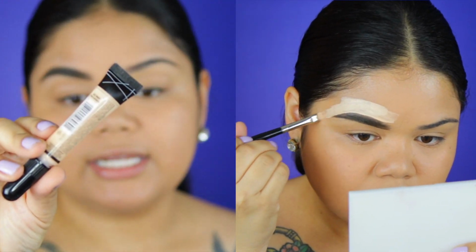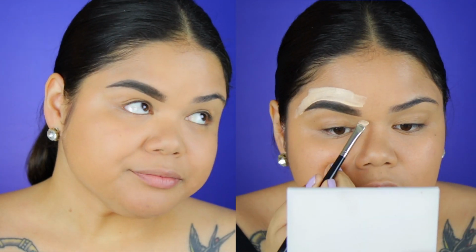Next, I'm going to take this concealer in the shade Porcelain, okay? Porcelain. Do I look like I'm porcelain? No. On this side, I'm going to show you guys a more subtle way to fill in your brows and still get that oomph that you need.